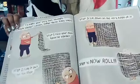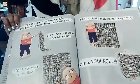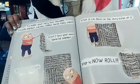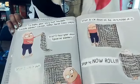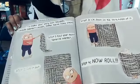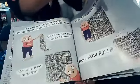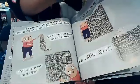Now, to make your very own snuggly, cuddly blanket cocoon, follow these easy steps. Step one, find your most favorite blanket. Did you find it? Okay. Step two, lay it out on the floor. Do you have it laid out on the floor? All right. Well, step three, lie down on the very edge of it, just like she's doing. And step four, now roll. Gosh, I need some moms and dads to take pictures of some of these blanket cocoons.